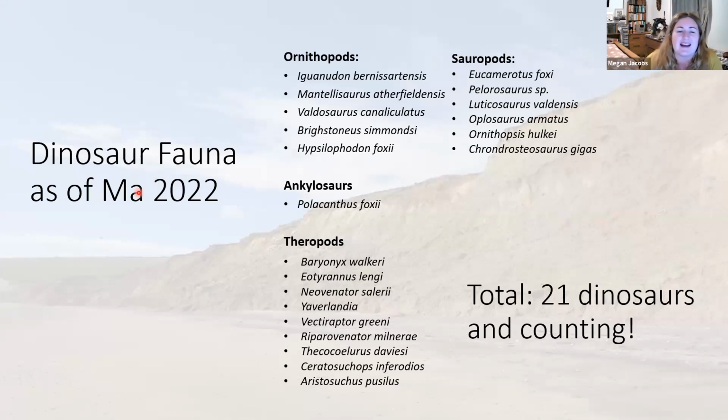So as of May 2022, there were 21 dinosaurs on the island and counting. Some of these were new in the last couple of years. We've got a couple of new spinosaurs that I'll go over later. There's a new raptor, a new ornithopod. We've got a bit of everything, and we know that there are actually more dinosaurs in there. There are new specimens coming out every year.